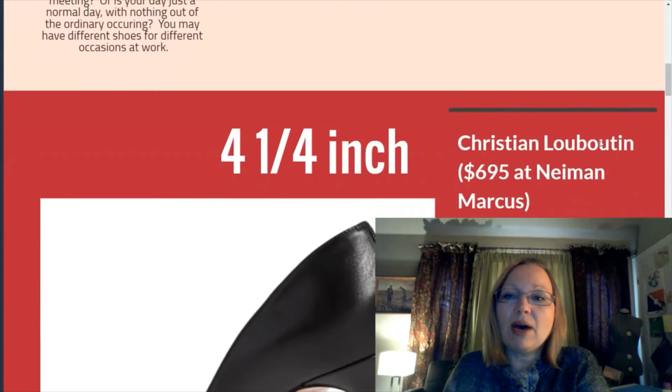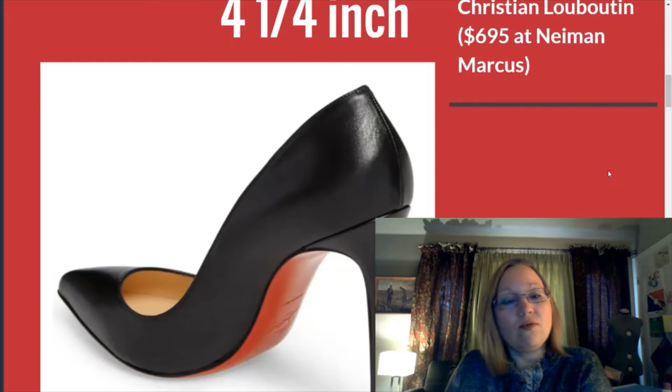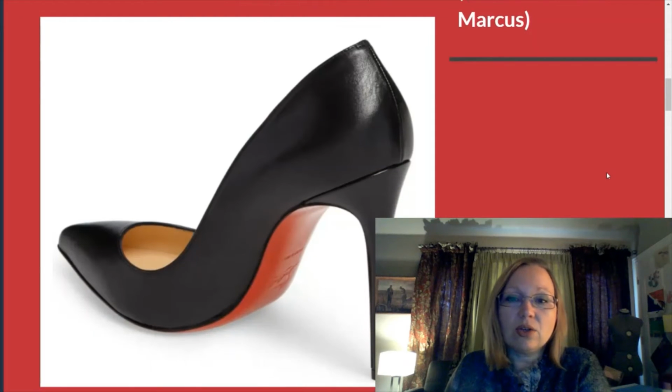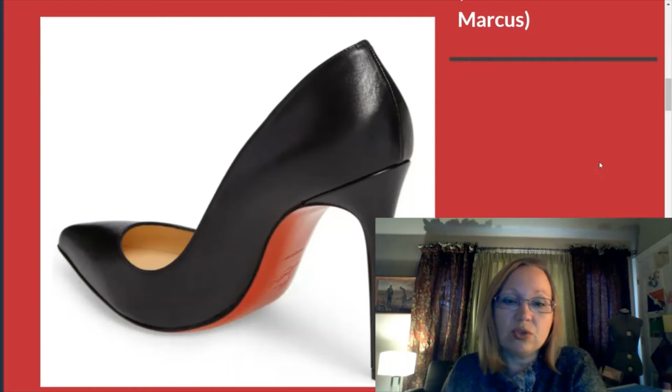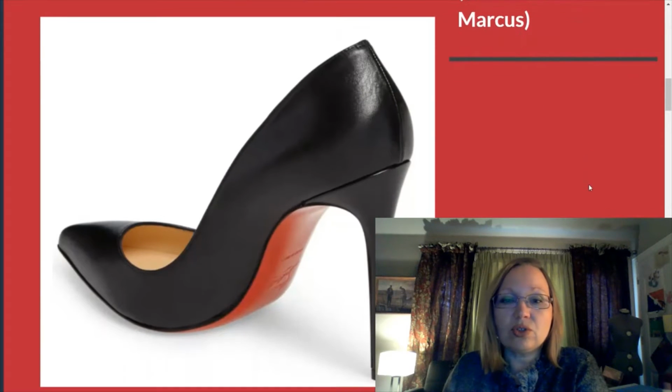First, I want to talk about the standard Louis Vuitton 4.25 inch heel. Now, this shoe to me looks torturous. I would not be able to walk in these shoes, but if you can walk in these shoes and you have a pair of these shoes, don't wear them to work because you'll mess them up. And for this price, these shoes are really just special occasion shoes.